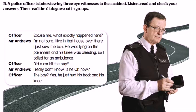Two. Read. B. A police officer is interviewing three eyewitnesses to the accident. Listen, read, and check your answers. Then read the dialogues out in groups.